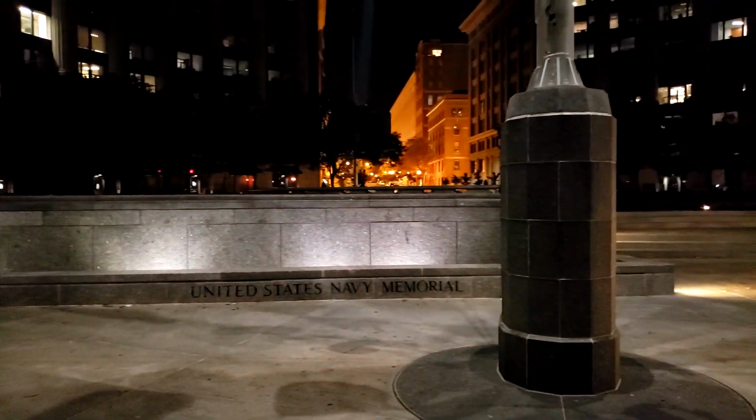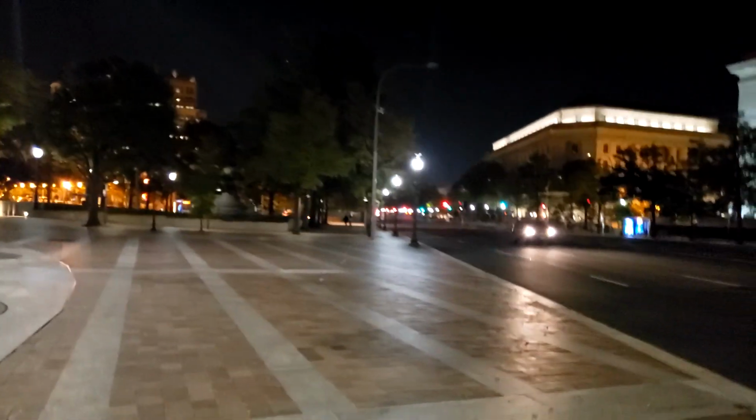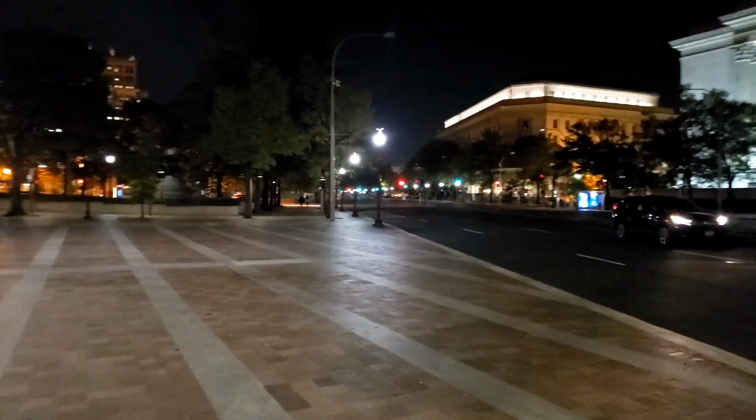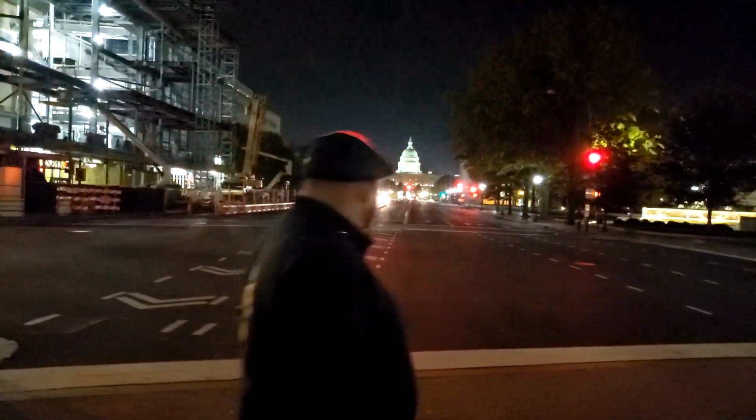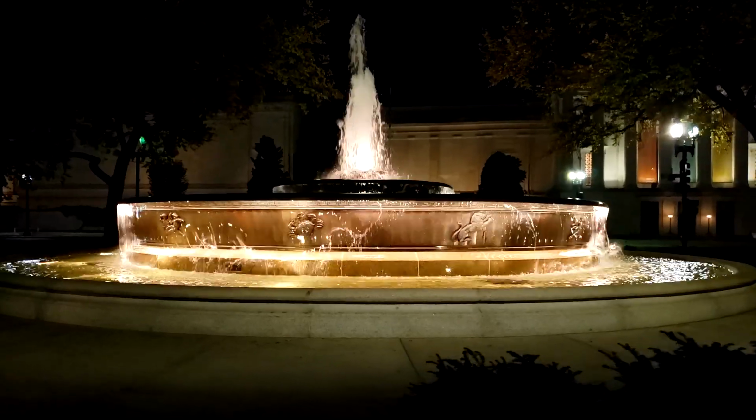And right here is the Navy Memorial. It's got some masts. I remember seeing this as a kid. We're walking down Pennsylvania Avenue towards the Capitol. Right over here if you want to peek off the side. Yeah, can't see it. Right in fountain.